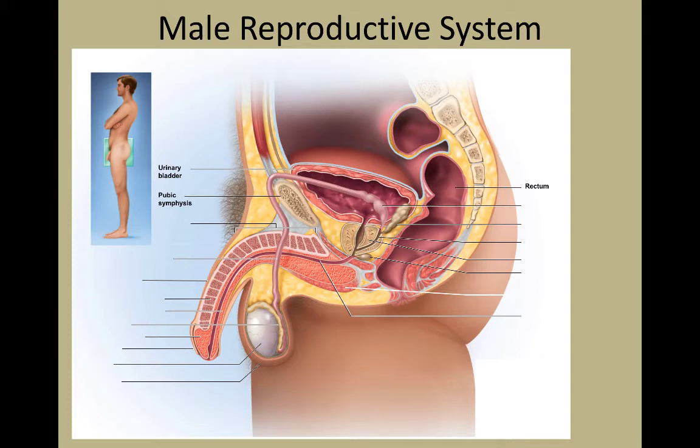Since creating spermatozoa is what this system does, we'll start at the source and follow their path to the external environment. Inferiorly, we have the scrotum, which is a sac of skin that contains the testes. Inside of the testicles is where sperm develop, and we'll learn about spermatogenesis in a few slides. The sperm travel from the testes into the epididymis, where they mature and are stored until ejaculation.